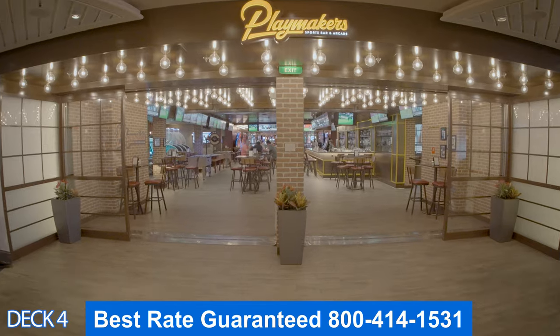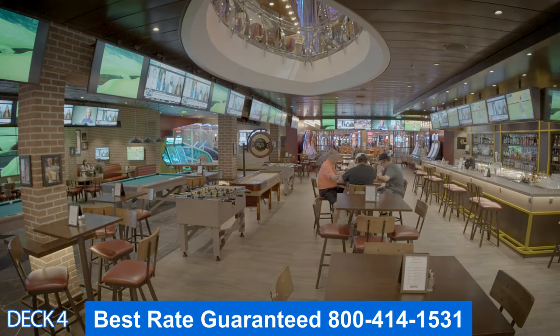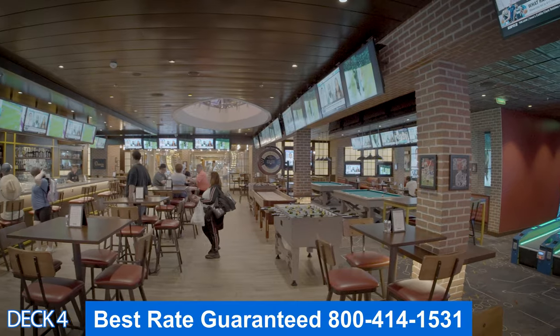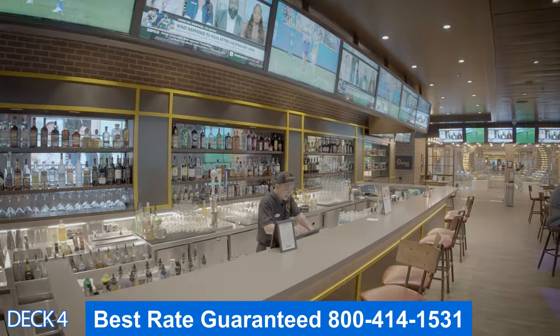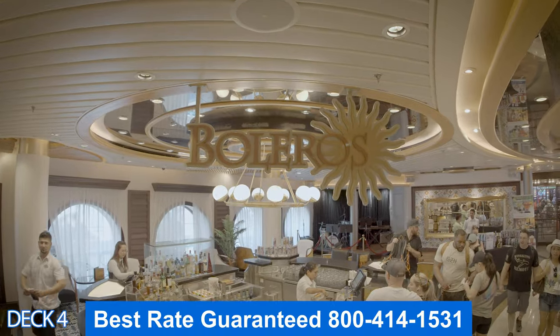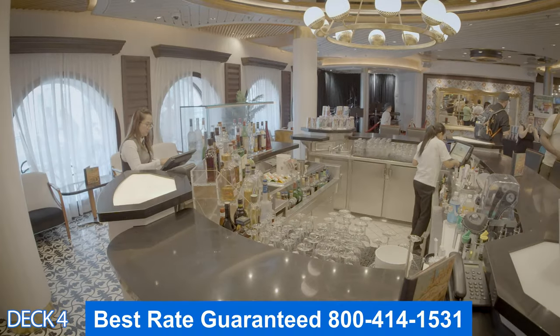The Playmakers. This is the American sports bar. Here you're gonna feel like home. Here you're not gonna miss any game because they have a lot of TVs playing them. Also, this is a cool place to make friends who enjoy the cold beer and watch the most important games. Next is Bolero's. This bar is a Latin bar, so don't be surprised if you hear loud music coming from here.